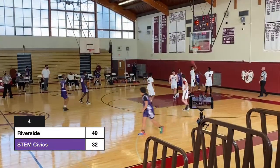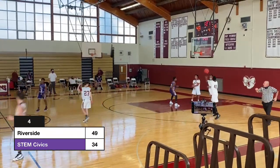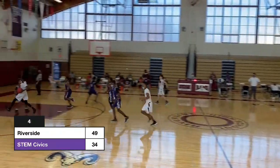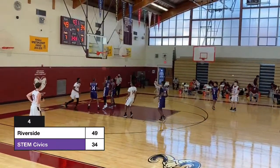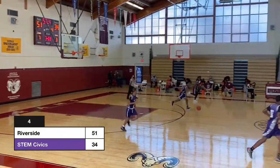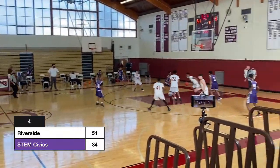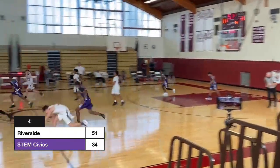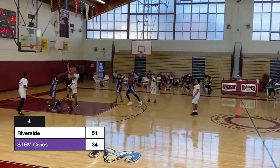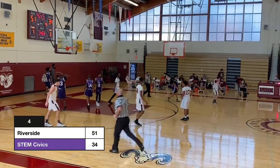STEM penetrating easily into the lane for 2 points, 49-34 with 1:05 left to go in the game. And Brown Euro steps past the defense for 2, 51-34. And STEM throws the ball away. We're on the fast break, but Riverside having trouble controlling the basketball. And 14 picks up another charge. That's his 3rd charge in the game.